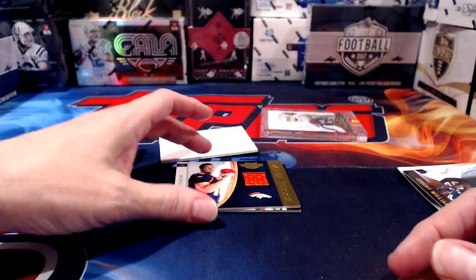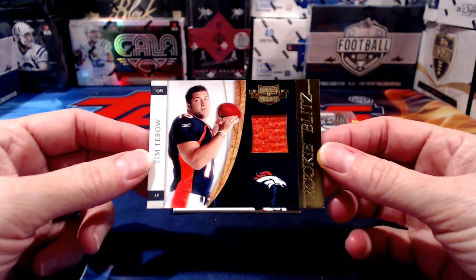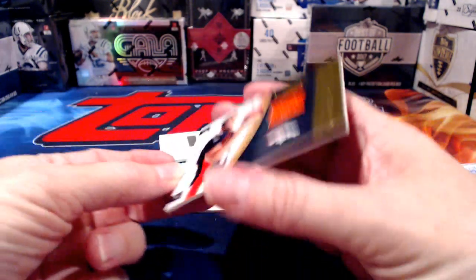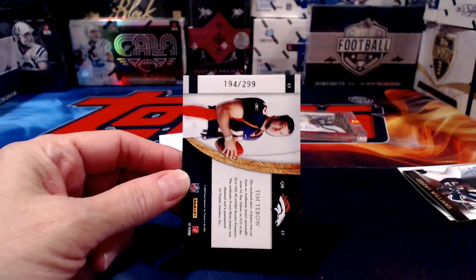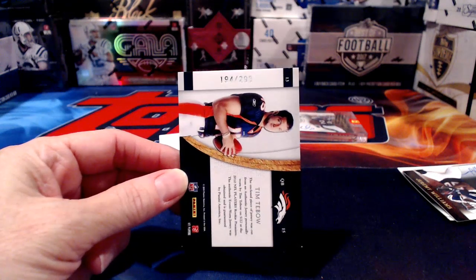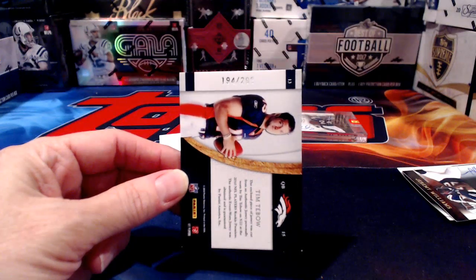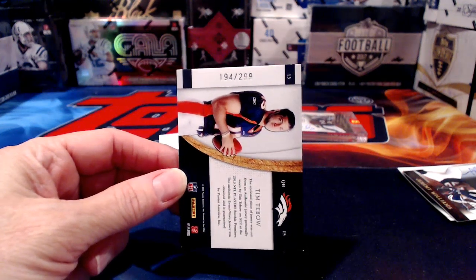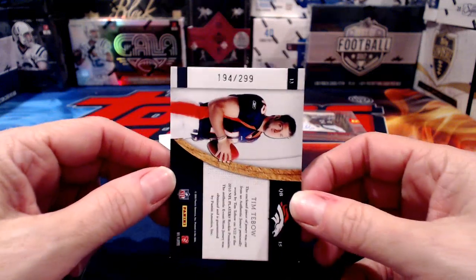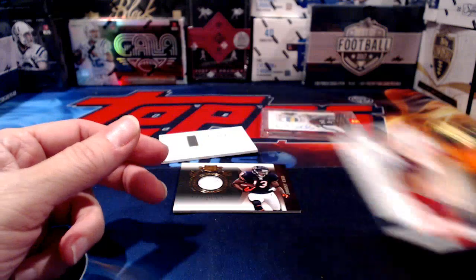We've got a redemption. We're going to set that aside for a minute. We have some little Tim Tebow Rookie Blitz materials for the Broncos. And that one is numbered to 299. For some reason, this focus is still just bugging me. So bear with me, guys. I'm going to try again to just switch this up a little bit and see if I can't get this in a little sharper. It's usually not quite so irritating like it is tonight. It's just not wanting to cooperate for some reason. So for the Broncos, to 299 on the Tebow material.